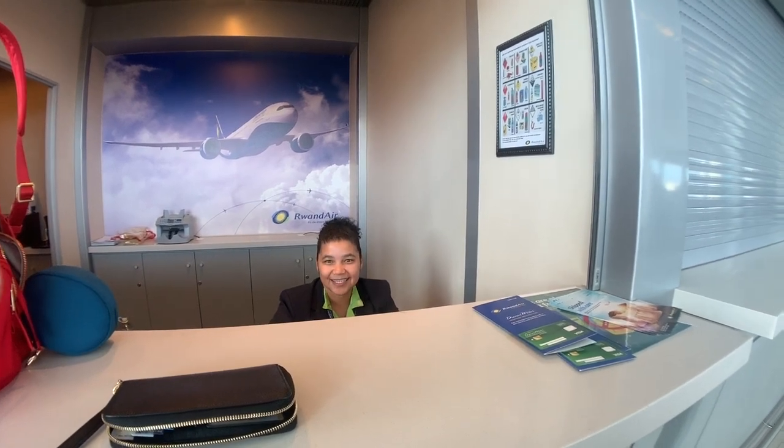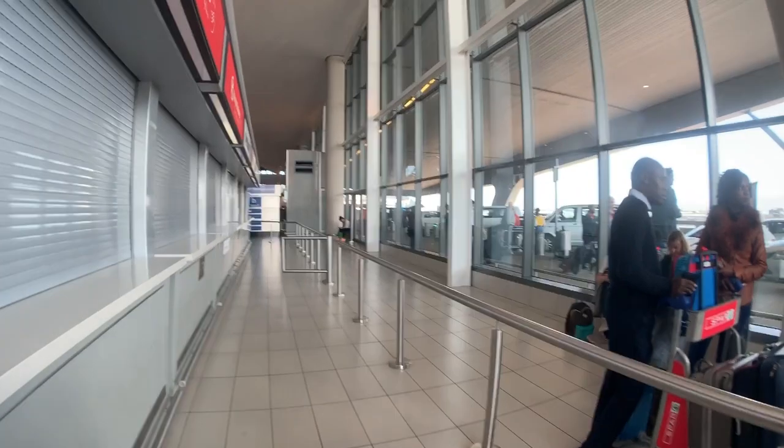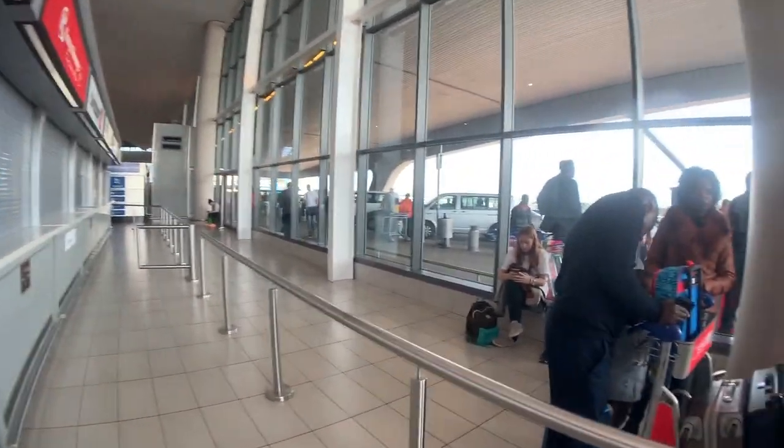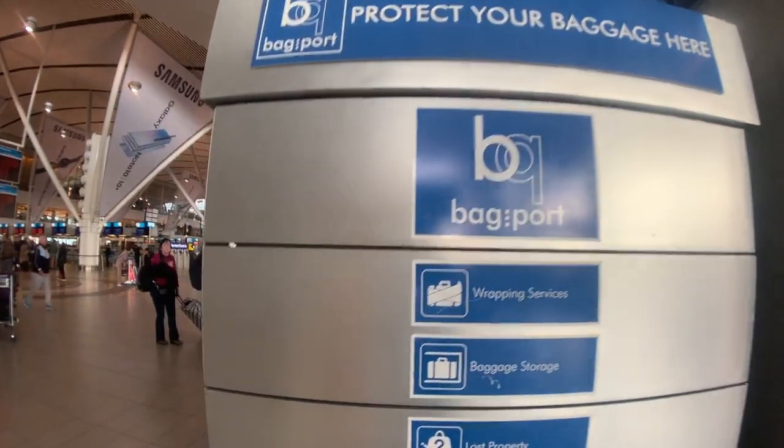How much per kilogram was it? 80 rand per kilogram. So you divide that by 14 to find out US dollars. It's pretty easy. Not a long line. There are long lines here in some places. This service was really cool.